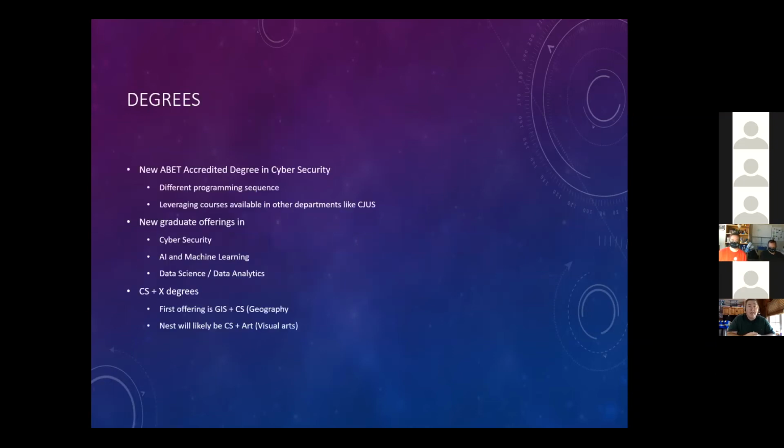So we have a new ABET accredited degree in cybersecurity. This just started this fall. So it has some different programming sequences, and it leverages some courses available in other departments. So we kind of have a crossover into things like criminal justice. They do some stuff in like computer forensics and computer crime and things like that.